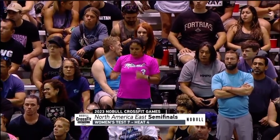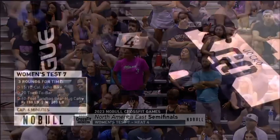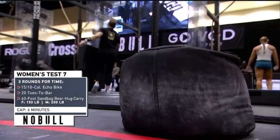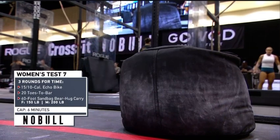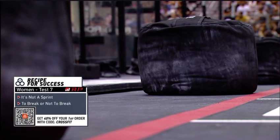Test number 7, this one's an all-out sprint. It's an all-out sprint, but not a dead sprint from round number 1, because we have 3 of them. 10 cal echo bike for the ladies here, 20 toes to bar, and then that 60-foot sandbag bear hug carry at 150 pounds. And you're looking at this, it's fast, but Sean, it's not exactly a sprint.